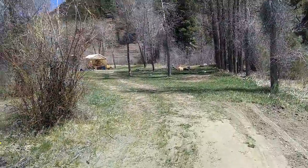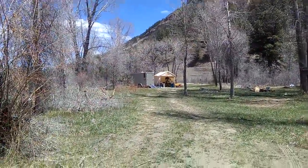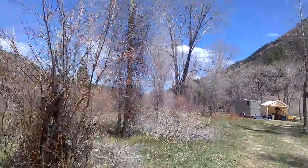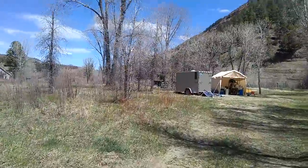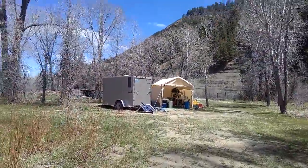There's our tool tent, Don's Paradise campsite. And quickly I'll show you some of the excavation. This will be well worth the wait. And if I don't get you sick on the walk, I'm trying to keep it steady.